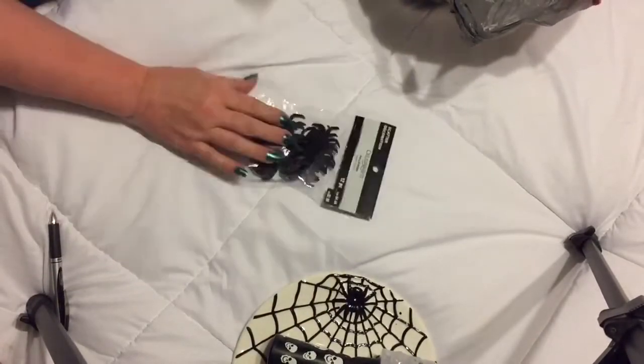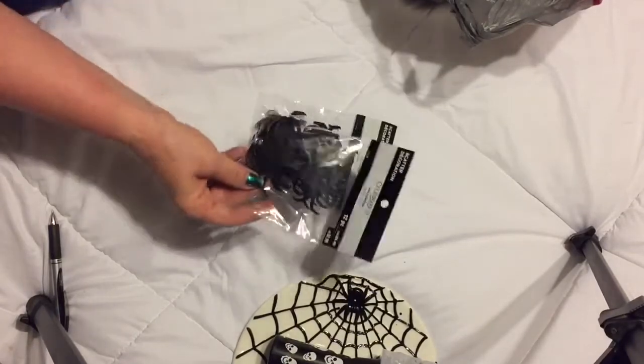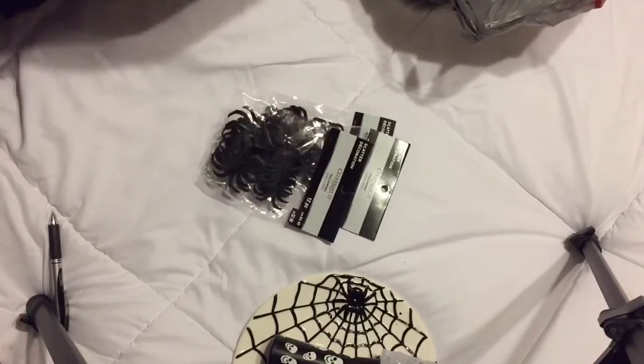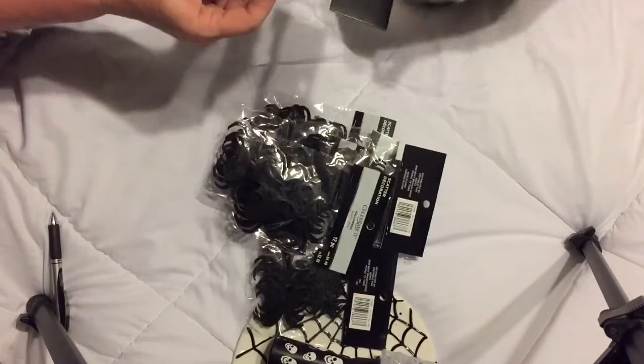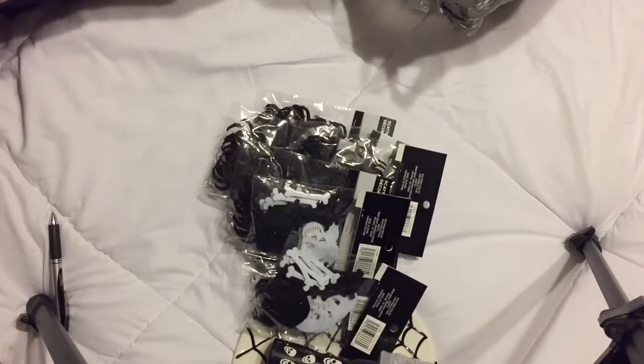Some felt spiders. And these are $2.99 each. More felt spiders. I think I have an abundance of felt spiders. It'd be kind of nice if they would break them up and somebody else would get some felt spiders. Here's some little skulls. Another little skull of felt piece.